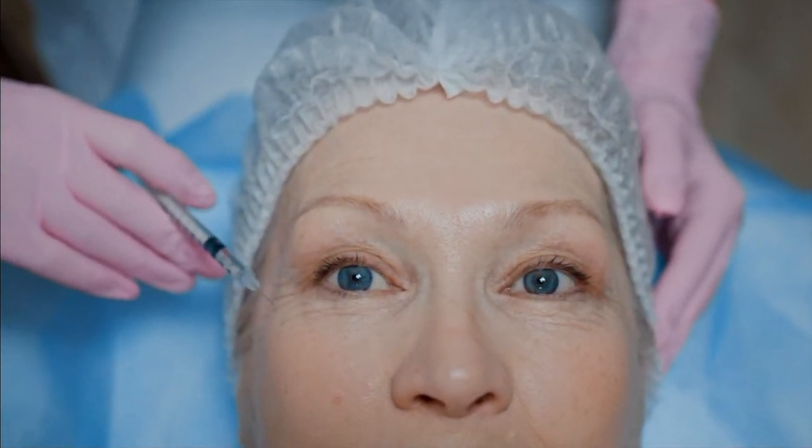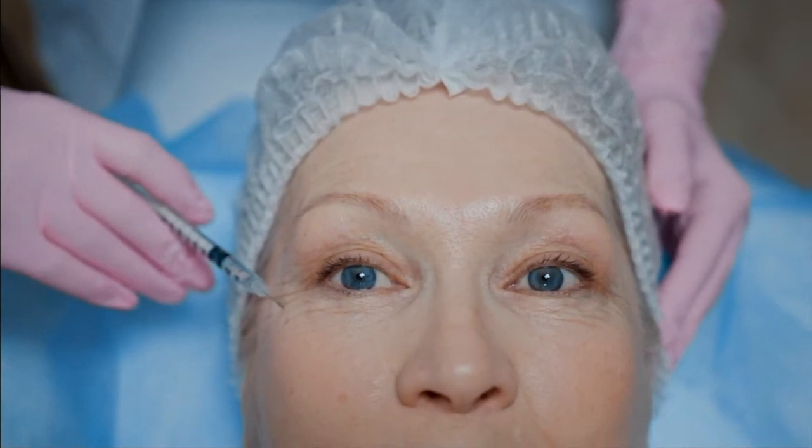The good news is that you're in total control of preventing skin cancer and ensuring it is caught early through annual skin checks with your dermatologist or even a dedicated skin cancer screening.